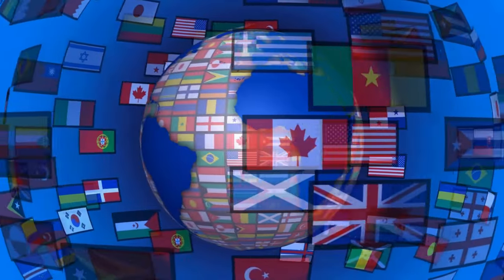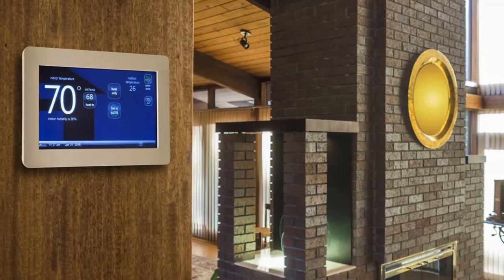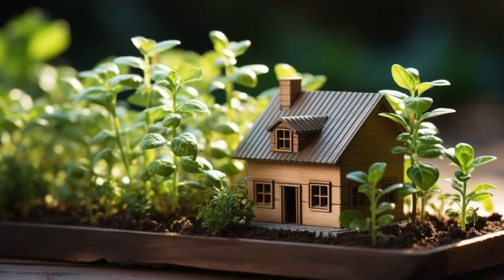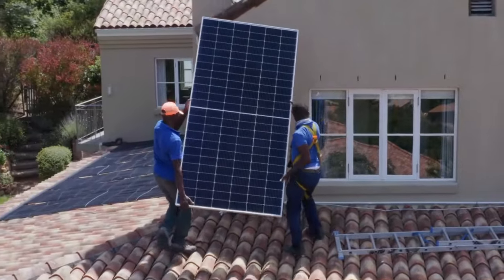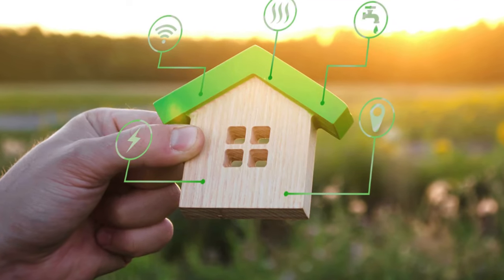In today's world, making our homes eco-friendly is more important than ever. Eco-friendly home renovations focus on using sustainable materials and energy-efficient technologies to create living spaces that are good for the environment. From upgrading insulation to installing solar panels, these changes not only help save energy and reduce waste, but also contribute to a healthier planet.